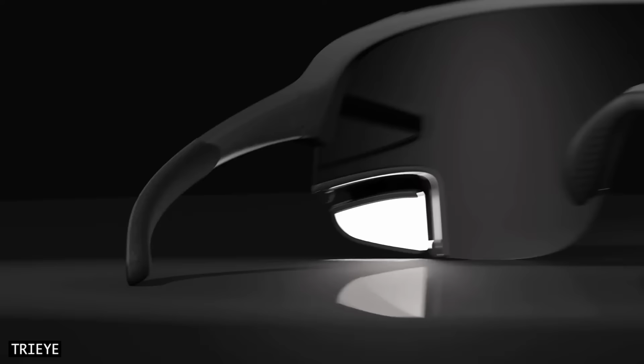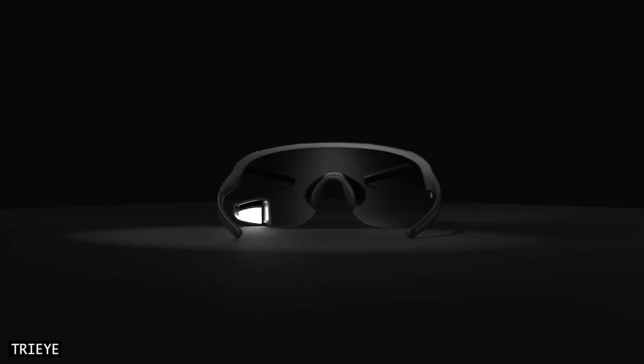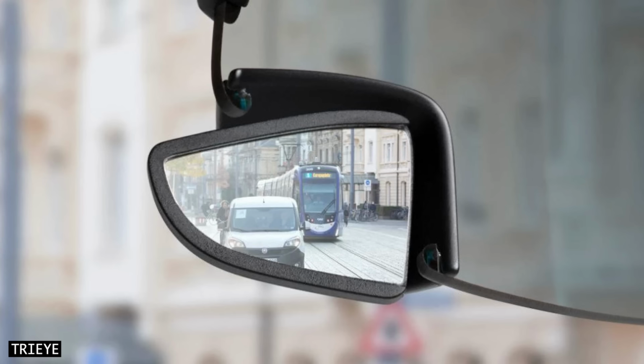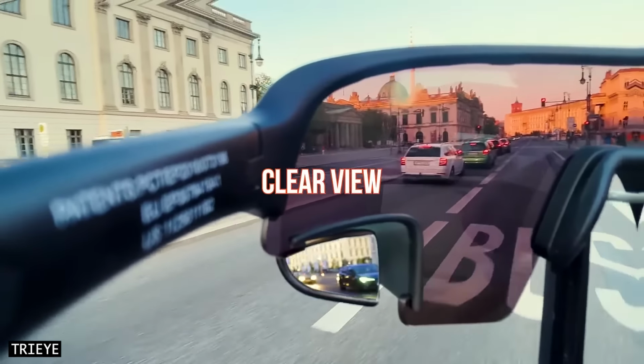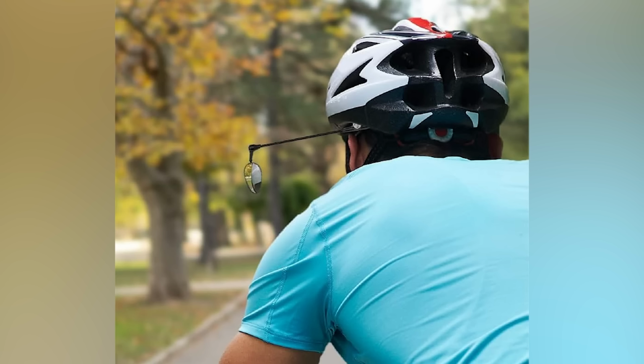I've been using Tri-Eye sunglasses for 2 years now and am really impressed with the integrated rear vision mirror. Sure, it's not quite as effective as a large handlebar-mounted mirror, but it's compact, doesn't vibrate, is always perfectly adjusted, and doesn't look as dorky as a clip-on sunglasses mirror. I can't imagine riding without these sunglasses anymore.